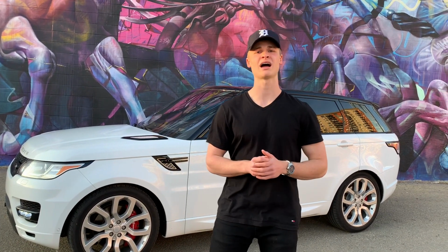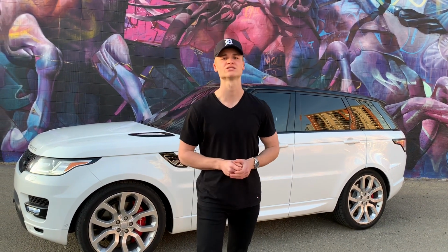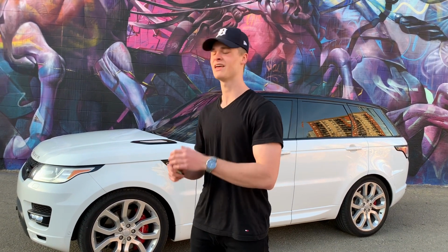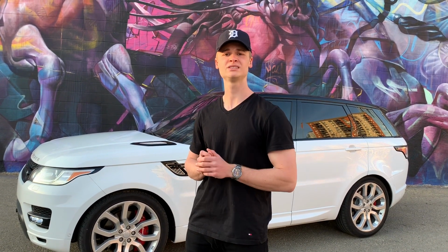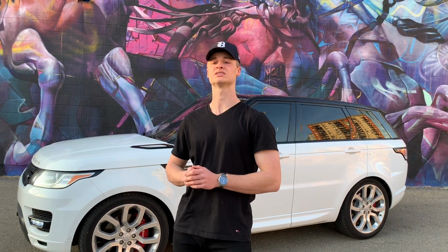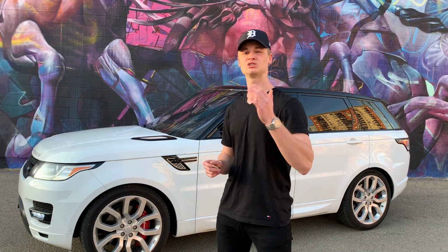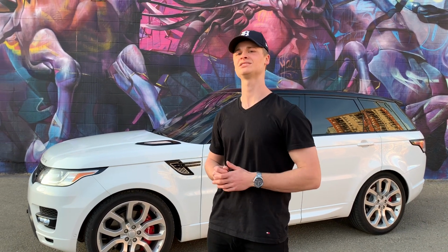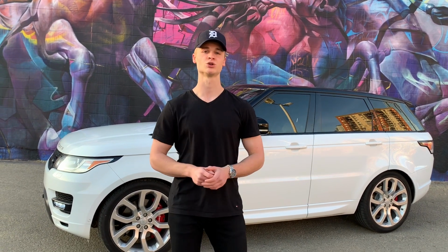Back in 2005 to about 2012 to 2013, Range Rovers were known for having issues with the engine and the air suspension. But in 2014, ever since the new body style came out, they've been solid vehicles. This 2016 here has had one owner and it's been driven over 50,000 kilometers or 30,000 miles for my United States friends. Not one issue has occurred on this beautiful Range Rover.